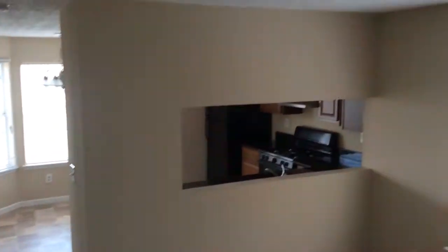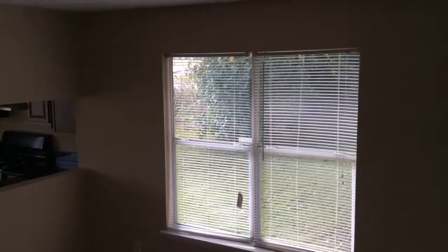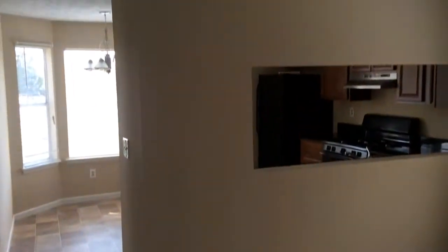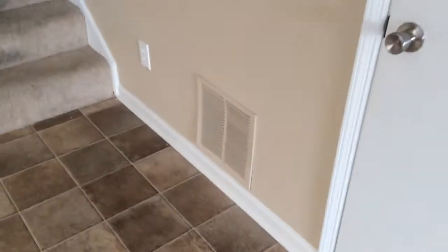You walk straight into the dining room. This door right here would be a small coat closet. You can see that there's some wires sticking out right there. Continuing on, you enter straight into the living room. I meant not living room, excuse me, the kitchen.